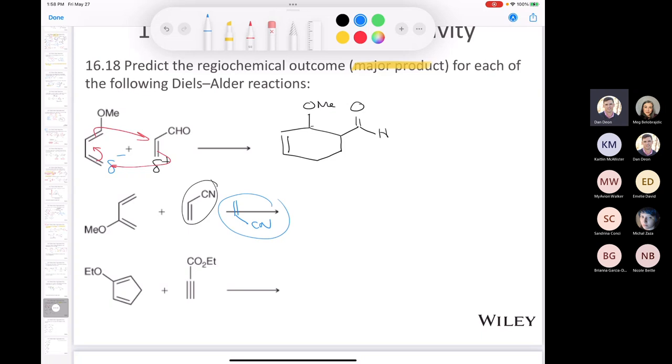All right, they're going to react in the orientation that they're shown here. Why is that? Well, let's review. We could draw a resonance structure for our diene. Let's draw the diene. And I'll erase this after, but let's just give it a shot here.